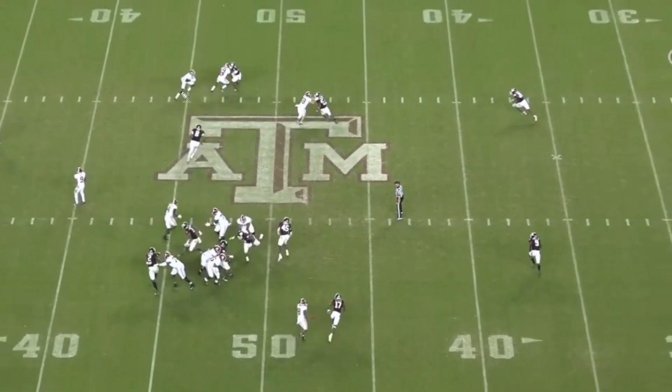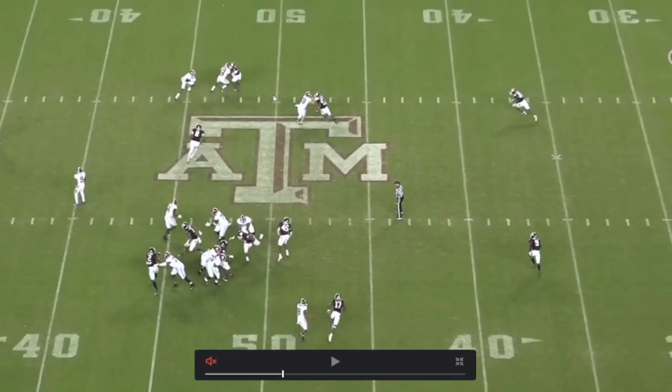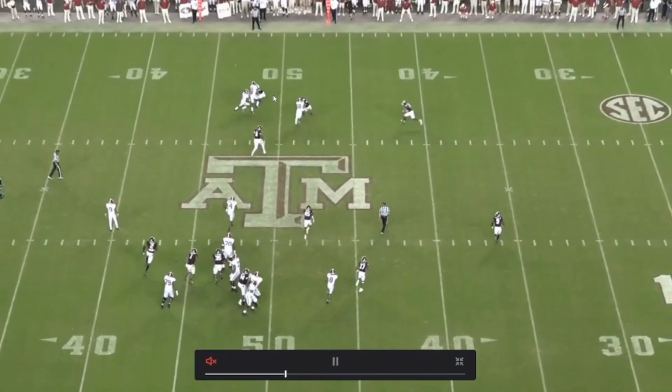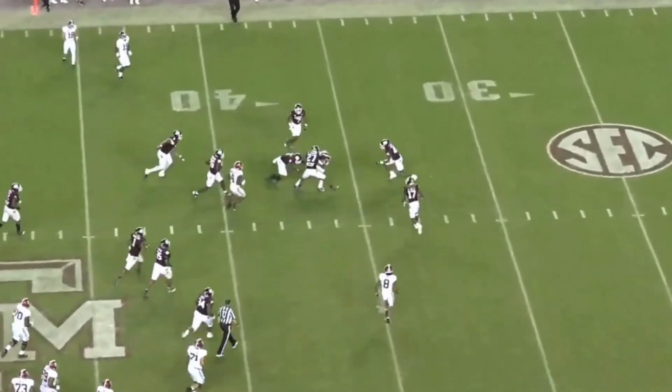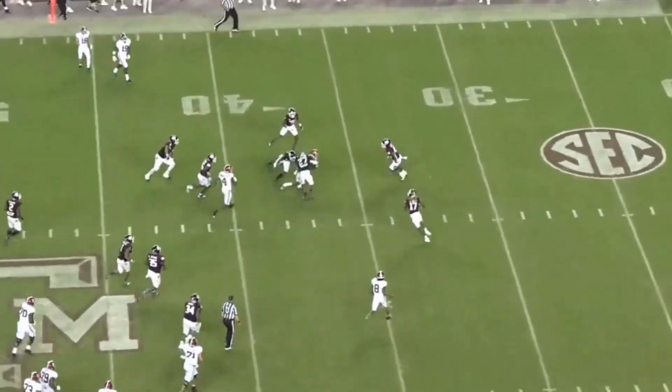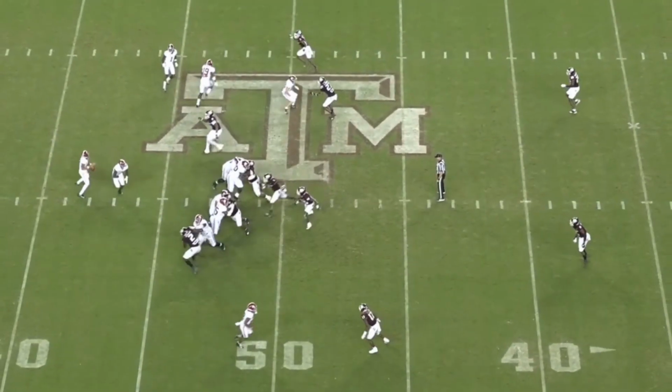And then again, here, you're going to see him on a receiver screen in space. Got some blocks set up. Let's get upfield. And how quickly he gets it. No arm tackles or shoestring tackles going on. He's fighting for every yard, and that's stuff you like to see when the ball's in his hand.